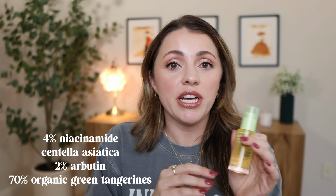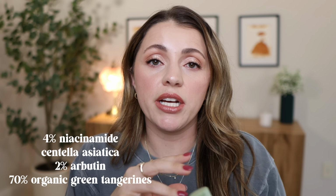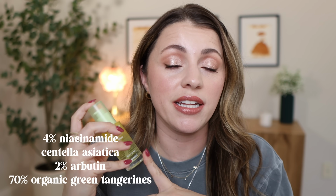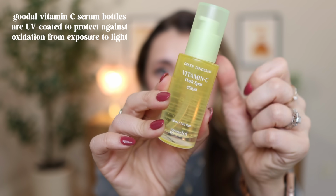But the other reason I love it is it's a lot more gentle than a lot of other ones I've tried. It does not have L-ascorbic acid in it. So it uses organic green tangerine extract, which actually has 10 times more vitamin C in it than lemons do. And it's a lot more gentle on sensitive skin. Plus it has a nice frosted glass bottle, so well made.